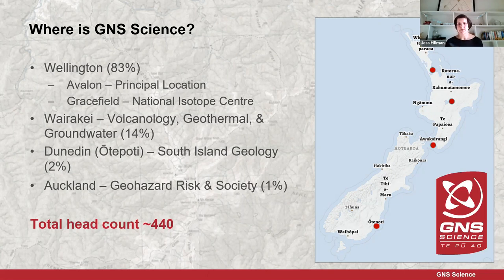So about 80% of our staff are based here in Wellington. Then we also have a fairly large proportion up in Wairakei, near Taupō, and that's mainly looking at volcanology, geothermal, and groundwater research. So obviously ideally situated being right next to the Taupo volcanic zone.